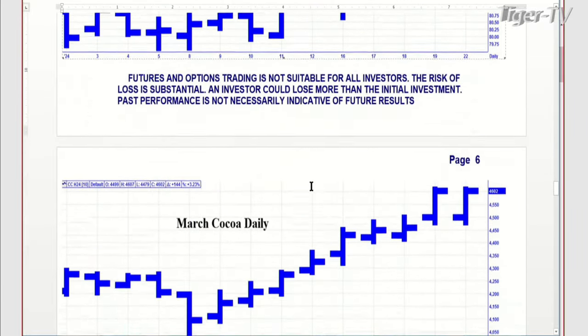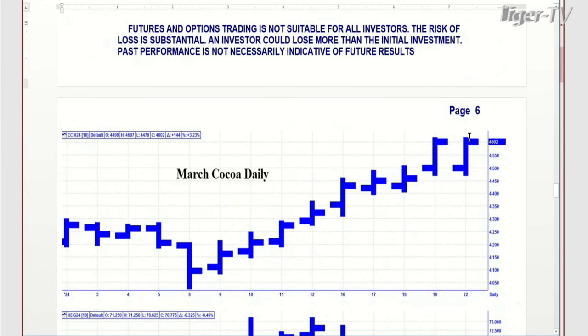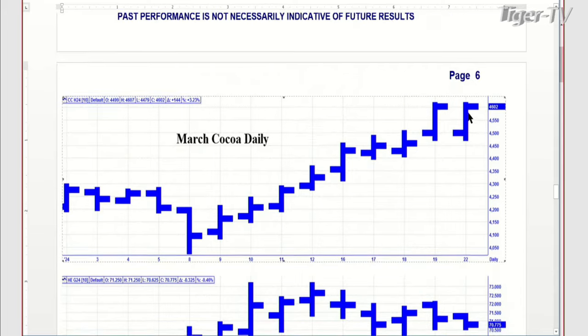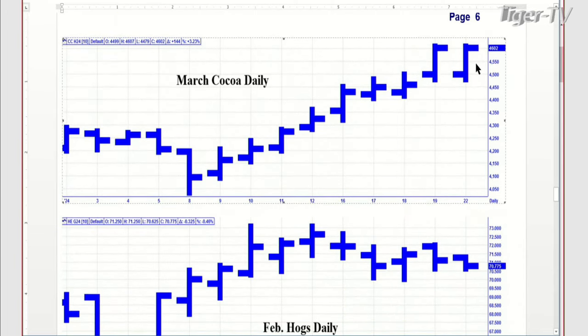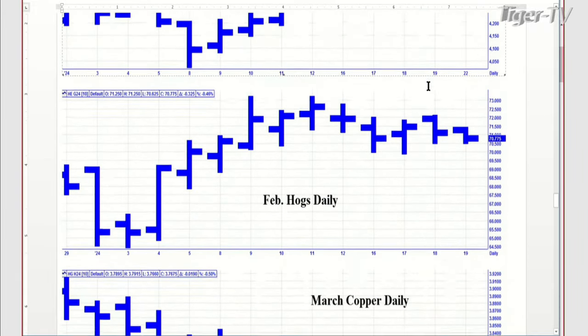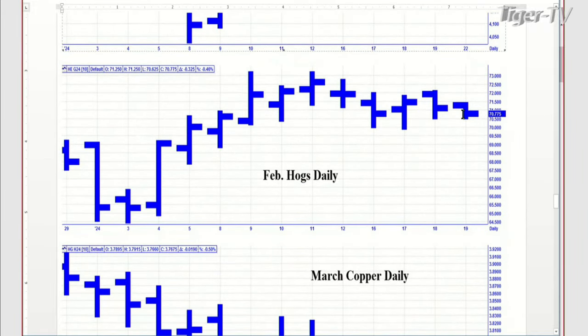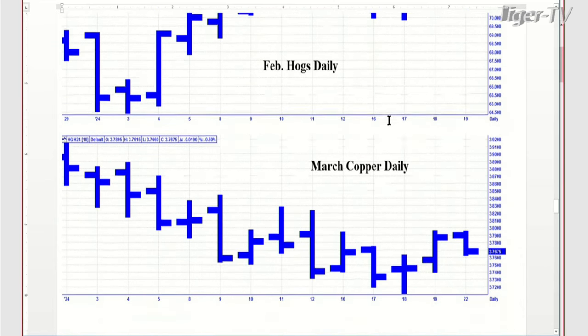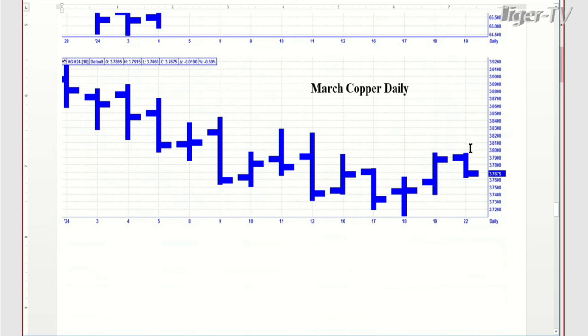And then we have cocoa going up, up, up into our window here for the Pluto into Aquarius. All these markets that are going up are potentially making highs. And then hogs are just kind of going sideways, so it looks highly likely that this will be a pass. Copper is kind of in the middle there.